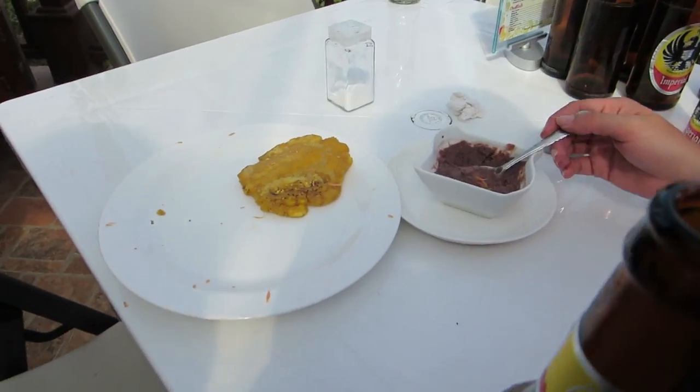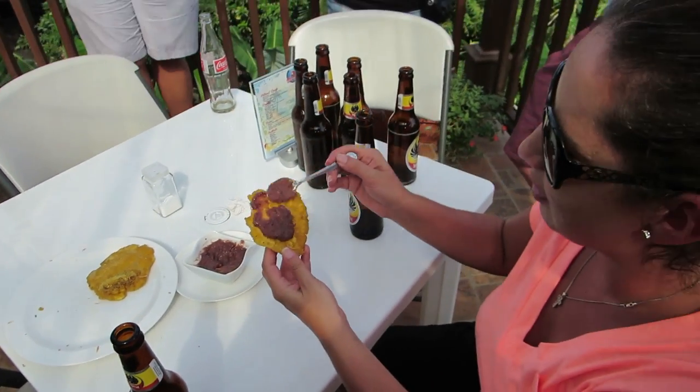Eric had to order the local. Of course, you have to eat the plantains and beans. And it's actually really good.